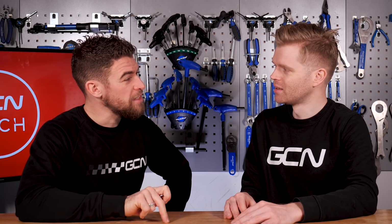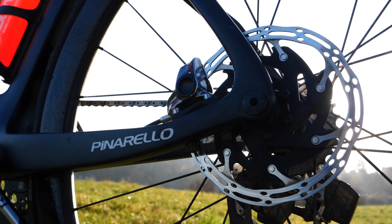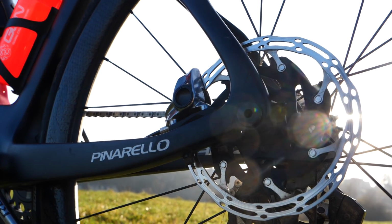I've got a theory on this. I actually think that bigger rotors, so going 160s on the road rather than 140s, make less noise. Really? I can't prove it, but it's a theory that I'm working on. Maybe that's a video. Do bigger discs make less noise?